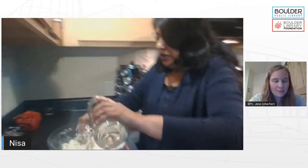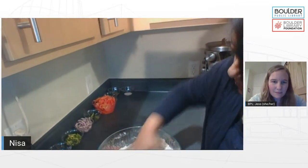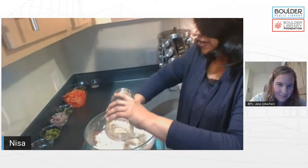And where do you buy your curry leaves? We buy curry leaves and fresh coconut and spices from an Indian store and Asian market, and then other ingredients and vegetables from a regular store. Now I am adding a little bit of water.